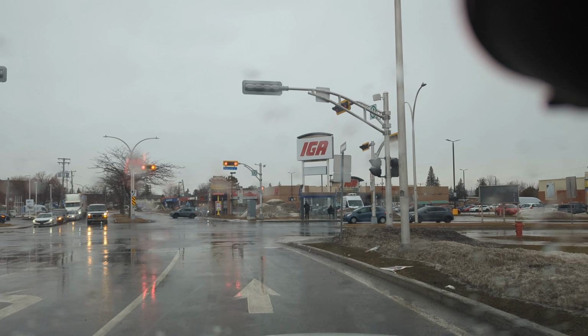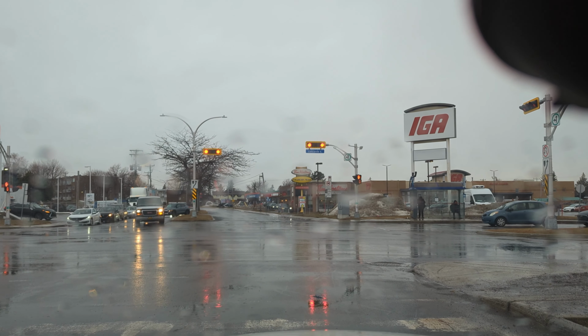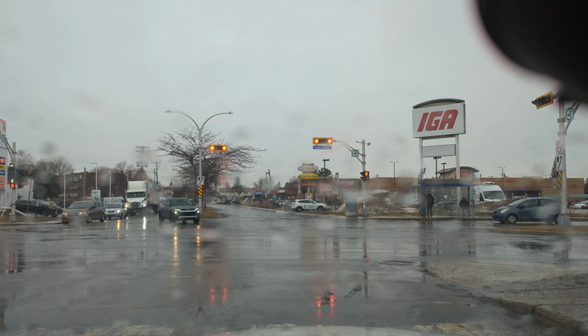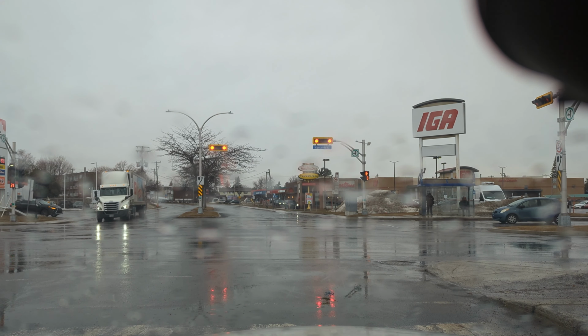No, wait, that was the me. This little bridge I came through was a bridge leading to another city called Laval. It's a pretty big city also. It's part of the region of Montreal.